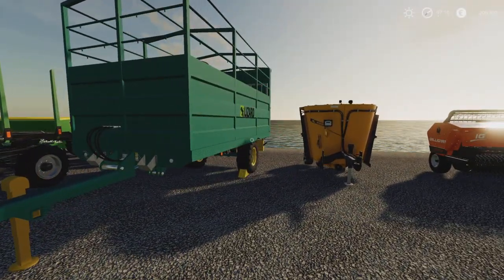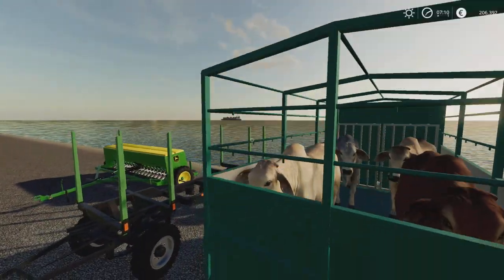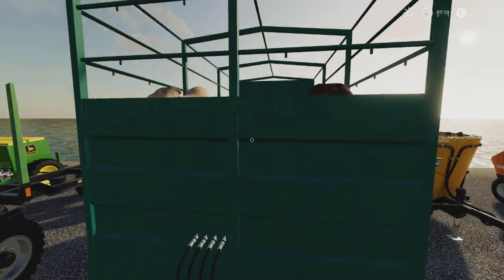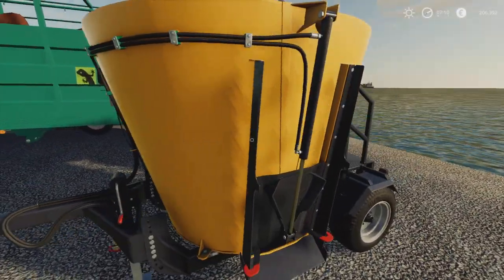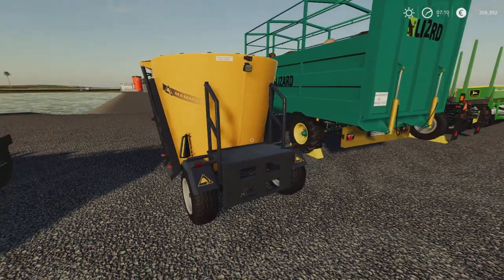We should have cows in here. But again, we've gone different. We've been supplied with Brahmans. I don't do Brahmans very often. Look at the Marmot. Is that not just a diddy little mixer? It's only about 6,000 litres.